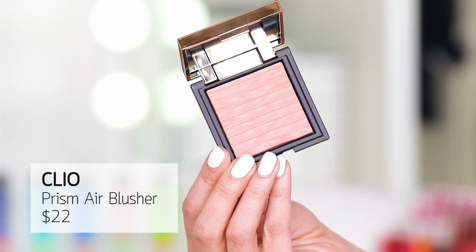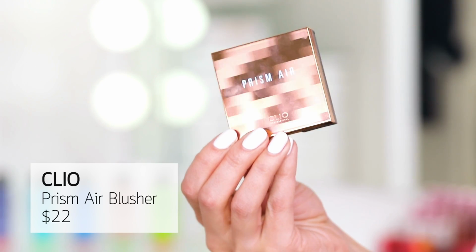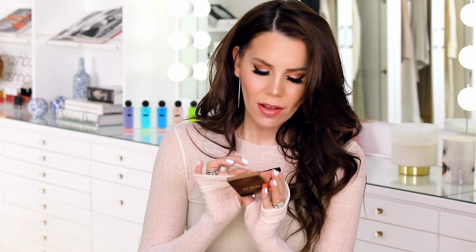It's hard to find a good matte blush. They always have some kind of sheen in them, which brings me to my next one, which is the Prism Air Blush. I have a highlighter from them as well. This is by Clio, and the design of it is super cool. And I have to say, some of the directions are interesting. Like this one says, directions, use a proper amount. And I'm like, well, what's that? What is a proper amount? I have no idea.